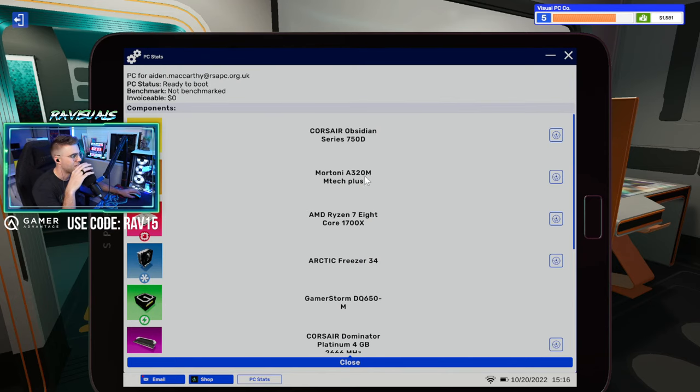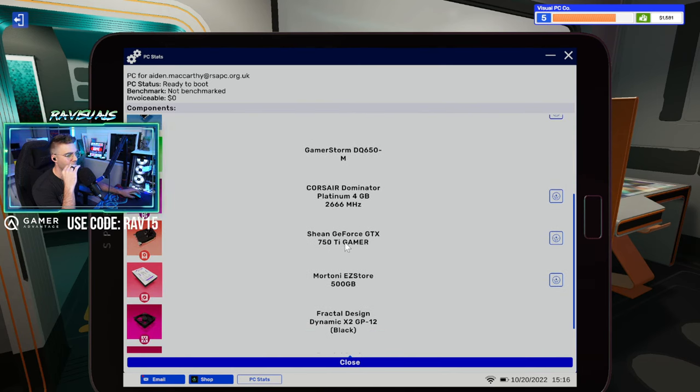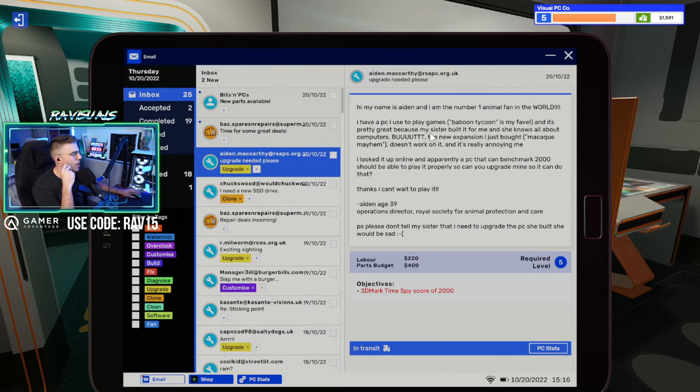So I can actually kind of do that now. I can look at the stats right here and look at, okay, so it's probably something having to do with the graphics card most likely. So let me see, he wants to play, what game is it? Baboon Tycoon. Okay, so a PC that can benchmark 2000 in Time Spy. So I don't know if we should wait till the PC comes or not.